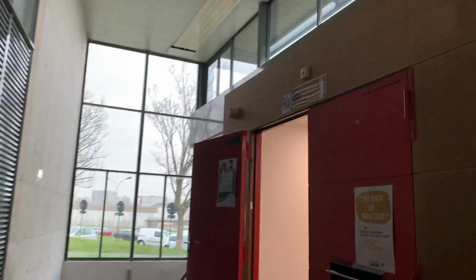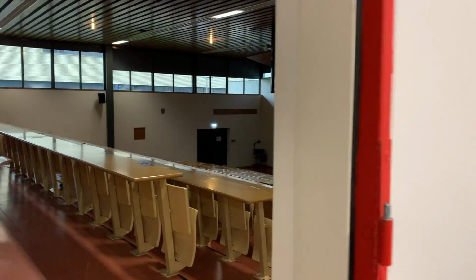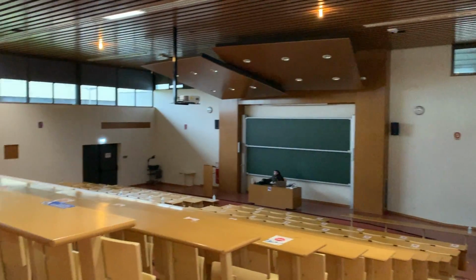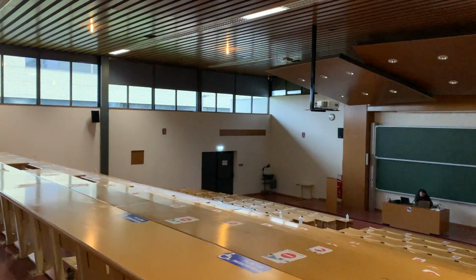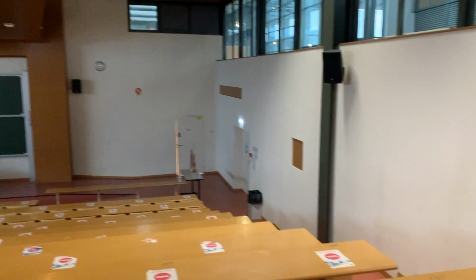This is what a classroom looks like. You can see that there are individual seats lining the shared desk space with an area for the professor with a desk and a chalkboard. If you look closely, you'll see the social distancing stickers on the desks that were part of our school's COVID-19 response.